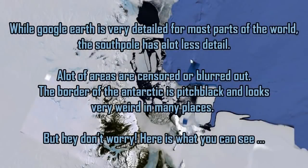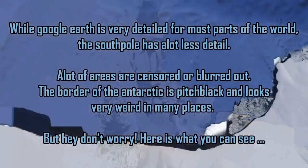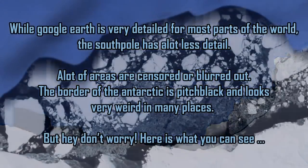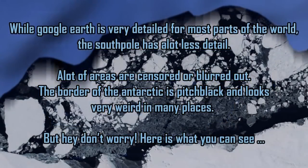While Google Earth is very detailed for most parts of the world, the South Pole has a lot less detail. A lot of areas are censored or blurred out. The border of the Antarctic is pitch black and looks very weird in many places. But hey, don't worry, here's what you can see.